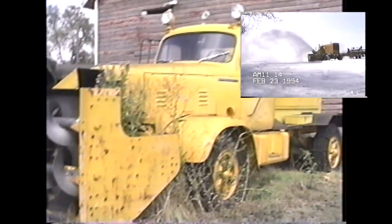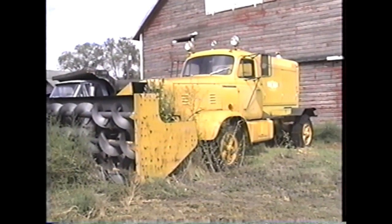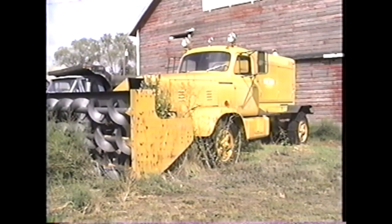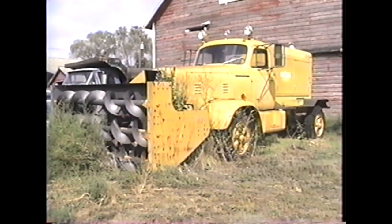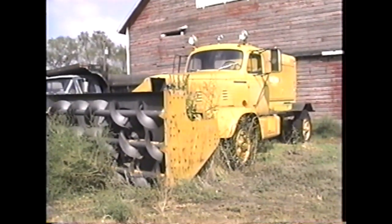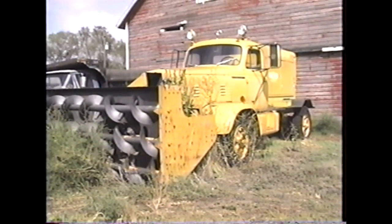It has probably less than 10,000 actual miles on it, so it's pretty much in new condition. The paint's a little faded because it's always been sitting out, but it's kind of a neat machine. Mainly it was just a toy Dan wanted, and he doesn't want to part with it. He just thinks it's kind of cute. So we haven't had very many winters that we've had to use it, but we've played with it around in the yard, and we've had enough to blow.